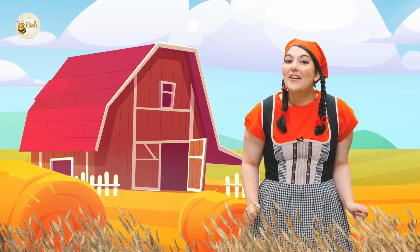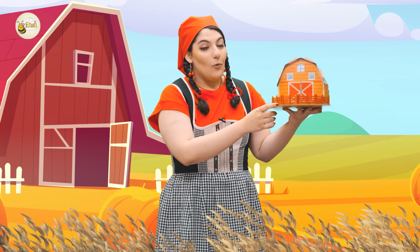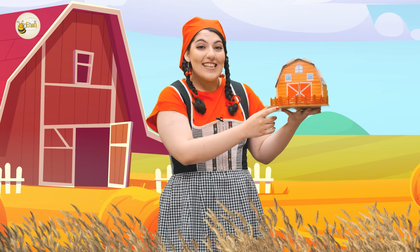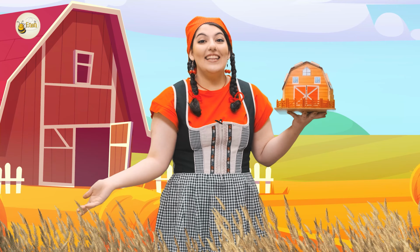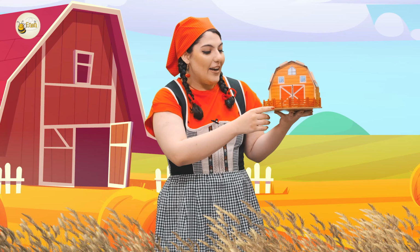Let's go find where it's coming from. Wow, you guys, what is this? What do you think it's called? Well, it's called a barn. Yes, a barn. It's the place where the animals sleep at night. Yes, let's repeat the name together again. A barn, a barn. Yes, it's a barn.